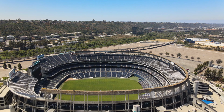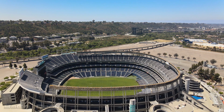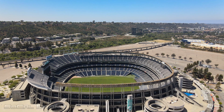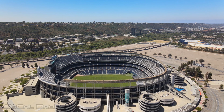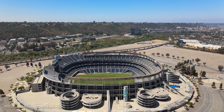So anyways, that's about it. It's an empty stadium. I don't know what their plans are with it. You know, not a lot of activity happens with it anymore. All right, cool.